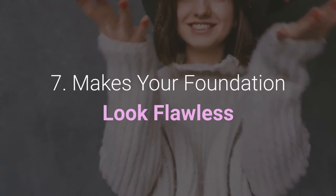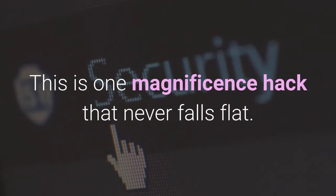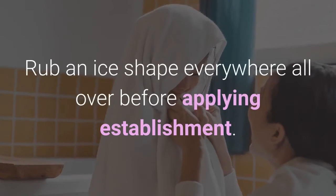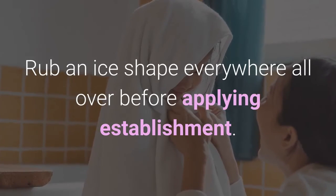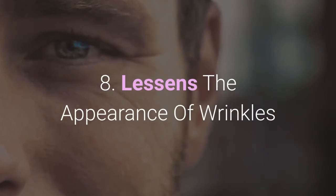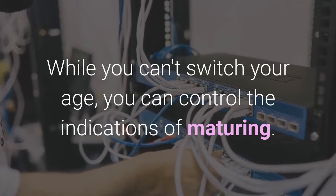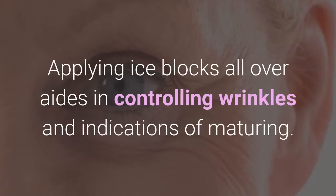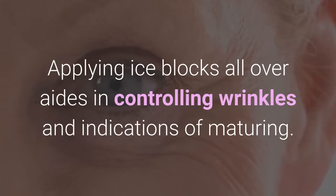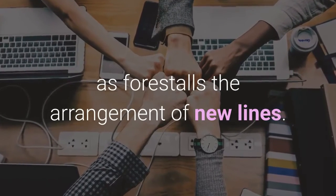7. Makes your foundation look flawless. This is one magnificence hack that never falls flat. Rub an ice shape everywhere all over before applying establishment. This makes your cosmetics look impeccable and durable. 8. Lessens the appearance of wrinkles. While you can't switch your age, you can control the indications of maturing. Applying ice blocks all over aids in controlling wrinkles and indications of maturing. It helps in diminishing the current ones as well as forestalls the arrangement of new lines.